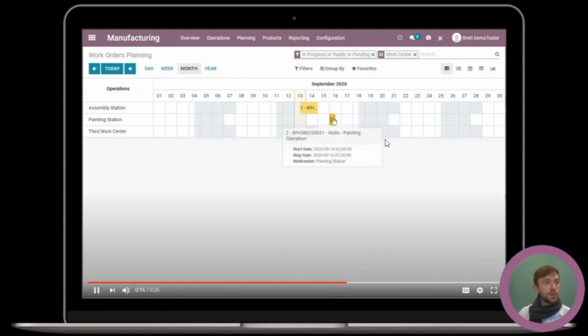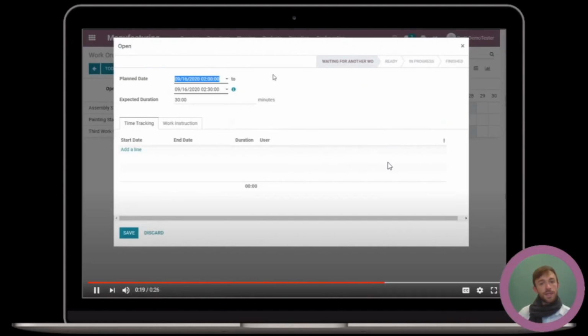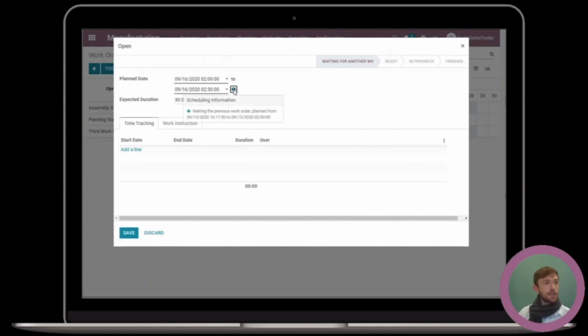Then if we actually click into one, we have that same helpful info popover for what is affecting its schedule.